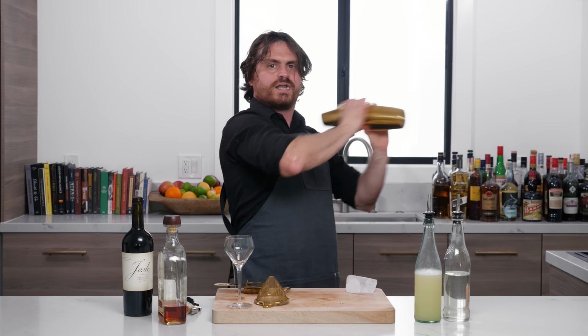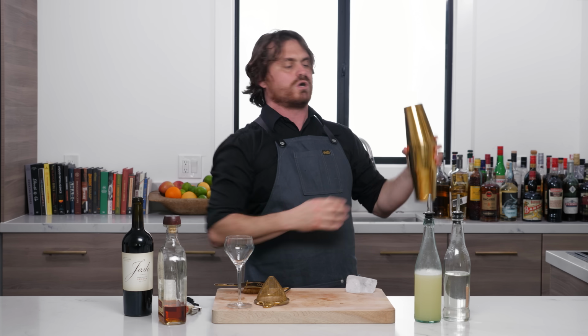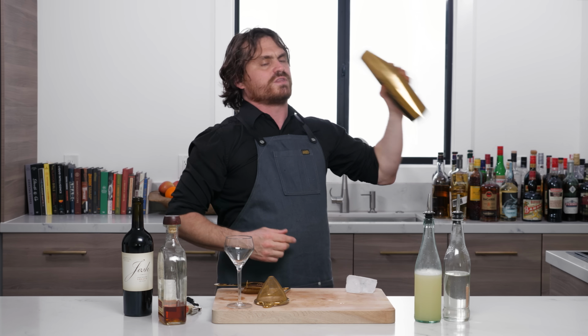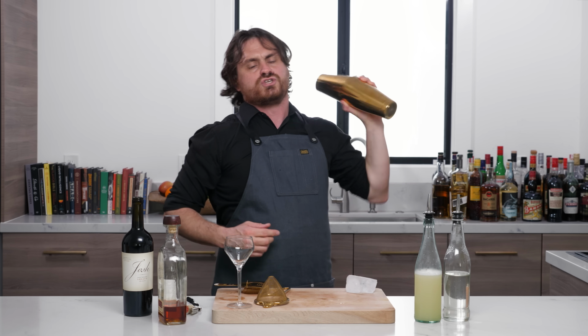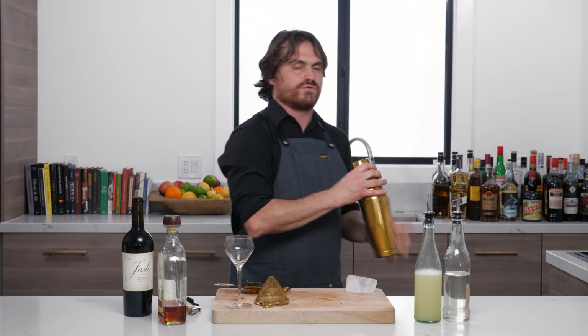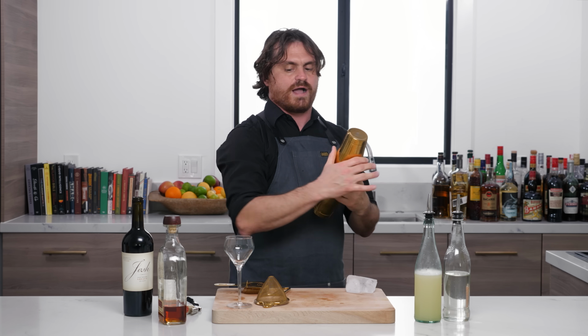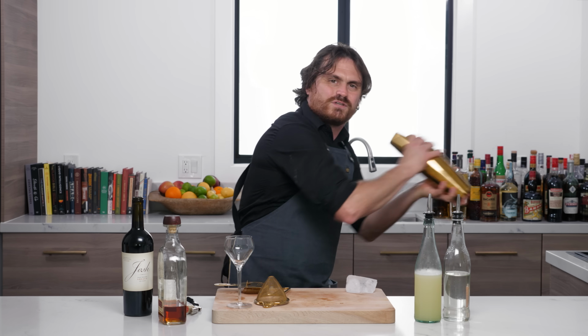You also want to make sure you get a nice tight seal on here, because if you don't, pressure builds up. See, you can see a little of the stuff coming out. Pressure builds up on the outside of the tin, and you can have this all over yourself. A lot of people have asked me how you get a good seal, and you just really give it a nice good whack. All right, I think that's enough. Yeah, that's enough.